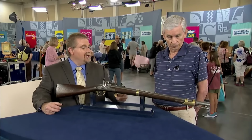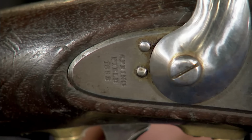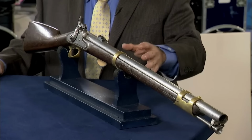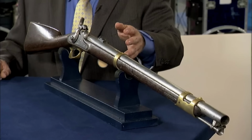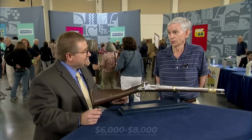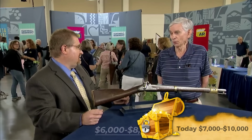When altered, a rear sight for long-range shooting was added, along with a chain-attached ramrod to prevent it from being lost while on horseback. The appraiser pointed out that many of these guns had cracked butts due to the lead weight added to reduce recoil, but this one remained intact. He praised it as one of the best examples he'd seen, and at auction, he estimated the gun's value to be somewhere between $6,000 and $8,000. Well, that's a nice return on investment.